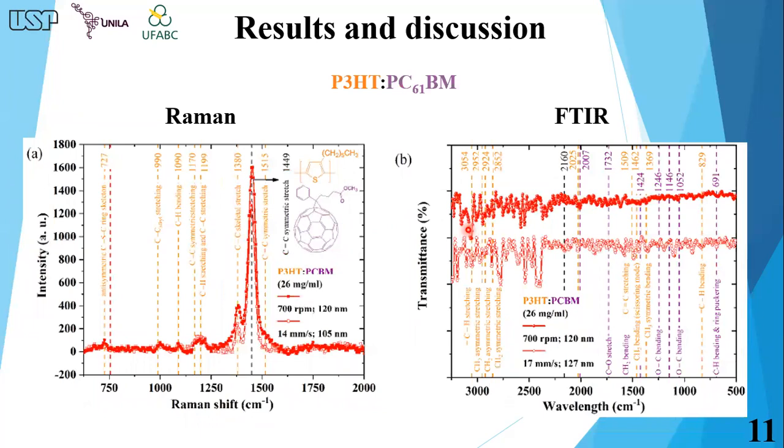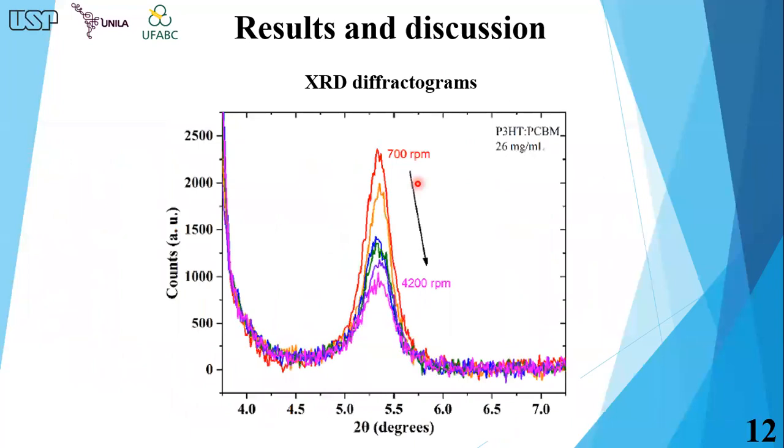P3HT:PCBM dissolved in dichlorobenzene with a weight ratio 1:1 and a concentration of 26 milligrams per milliliter was deposited by two techniques, showing that the films, except for the intensity that decreased along with the thickness, preserve the chemical structure. The diffractograms show a peak at 5.3 degrees, typical of P3HT (100) with lamella perpendicular to the substrate.